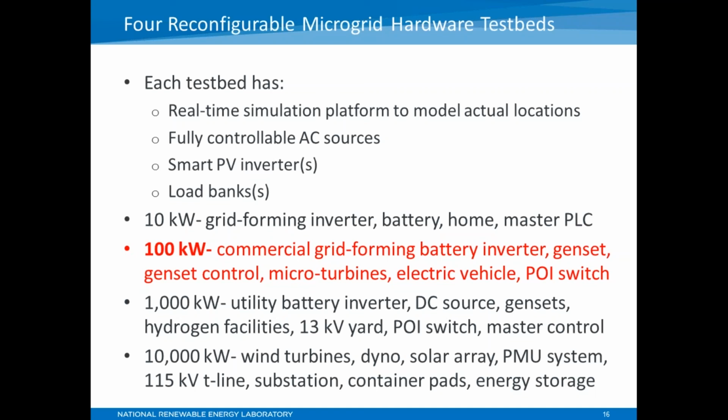Our 10,000 kilowatt microgrid test bed is the ESIF coupled with our National Wind Technology Center, which has multi-megawatt wind turbines installed in hardware a short distance from here with a remote real-time link between the 2 systems. They also have a 5 megawatt dynamometer, an actual solar array at the megawatt scale, and it's very interesting that we actually own a 115 kV section of transmission line in our own substation. So there's a lot of capabilities for testing microgrids up there.